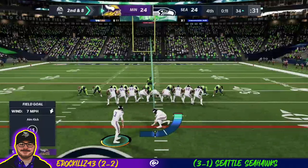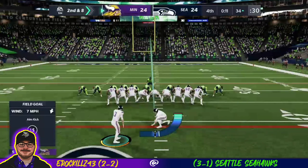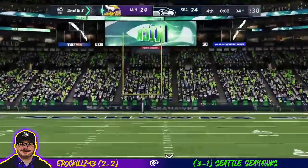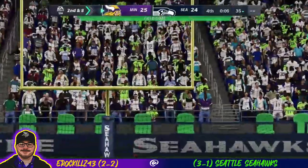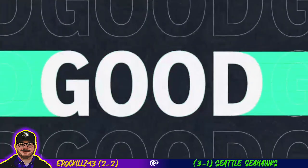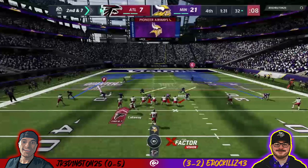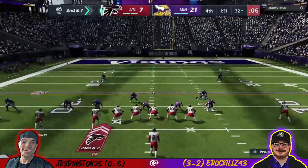In Week 4, the Vikings got the blowout win over the Texans, 49-14, and now we've got some Week 5 action, where a late field goal gives Minnesota its 3rd win of the season over Seattle, 27-24. Now over to Week 6, it's the matchup we saw earlier, Jimmy Reddington's Falcons versus Eric and the Vikings.